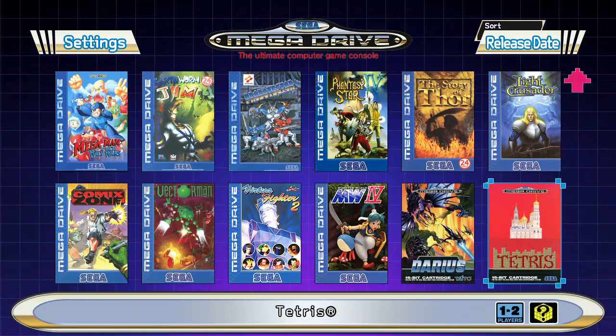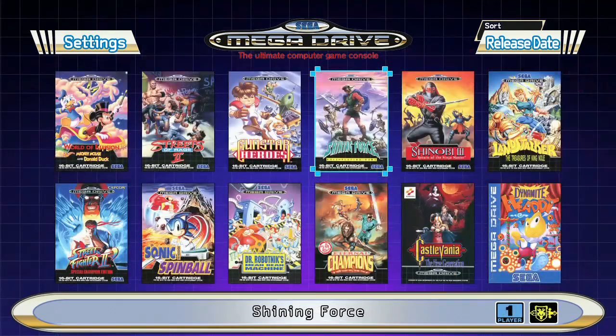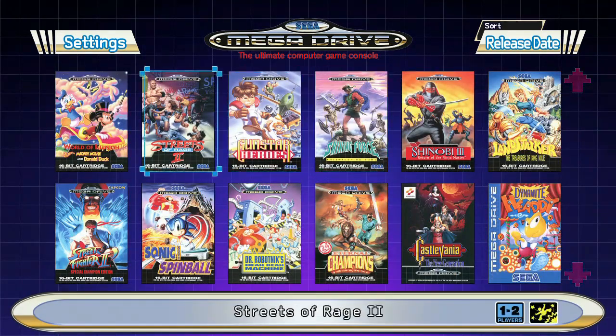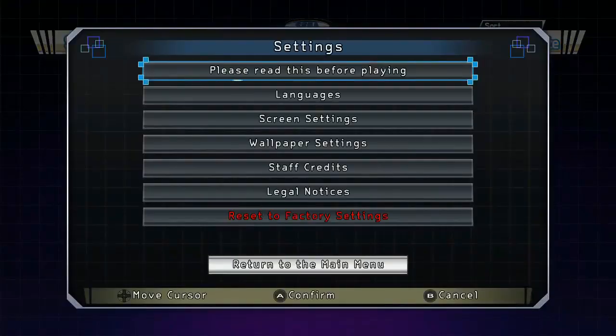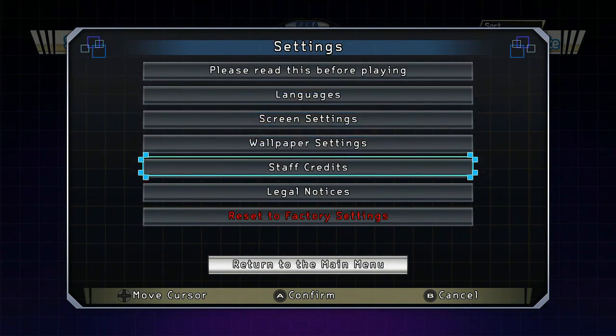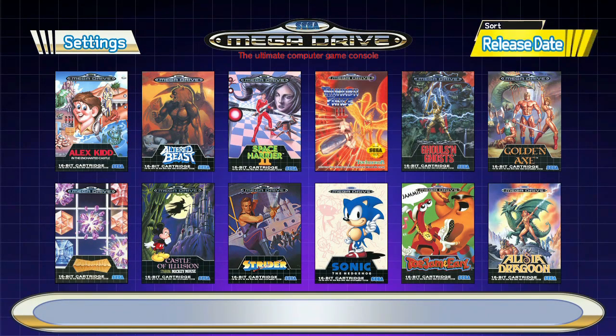Now, the Sega Megadrive Mini's menu looks like this. It's a lot cleaner, it's a lot brighter. You do have options for which way you want to view the games, in what order. It's all very nice and clean. I wouldn't say it's quite as nice as the Nintendo versions, but there's nothing really to complain about here.